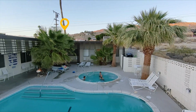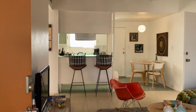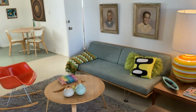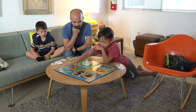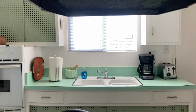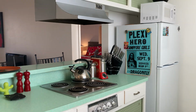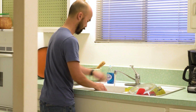Being close to Palm Springs, our stay offered a great balance of relaxation and adventure. Back at the Getaway Hotel, we settled into the mid-century furniture and decor of the living room, which was comfortable for family gatherings. All the units come with a full-size kitchen and dining table, which made it convenient to cook and eat together.